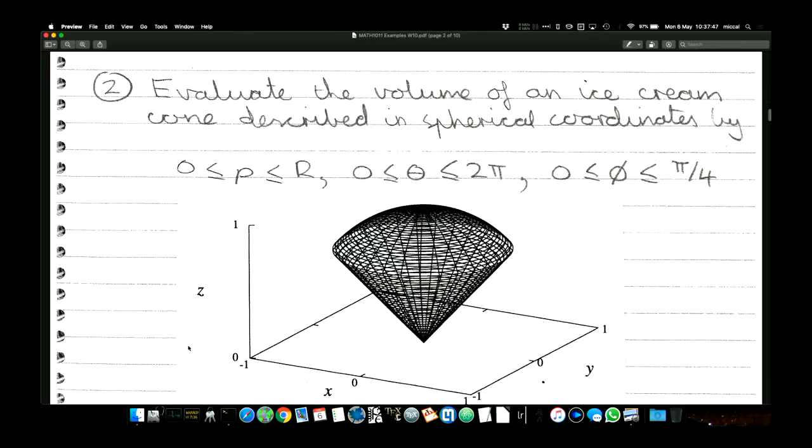Right? So, well, I see I've got a sphere and a cone. We saw that spherical coordinates are perfectly suited to the cases where you have spheres and cones, because that's what it's designed for. So if I wanted to describe this thing in spherical coordinates, how would I do it? Well, evaluate the volume of an ice cream cone described in spherical coordinates by these things.